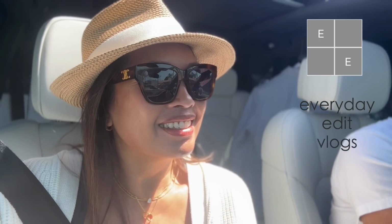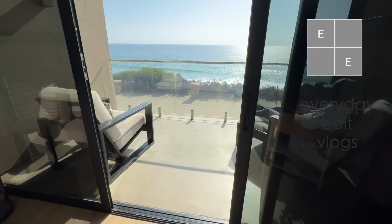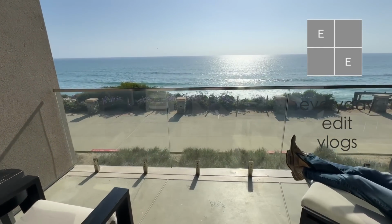Where's this? It's very cute here. Let me show you. Very peaceful.